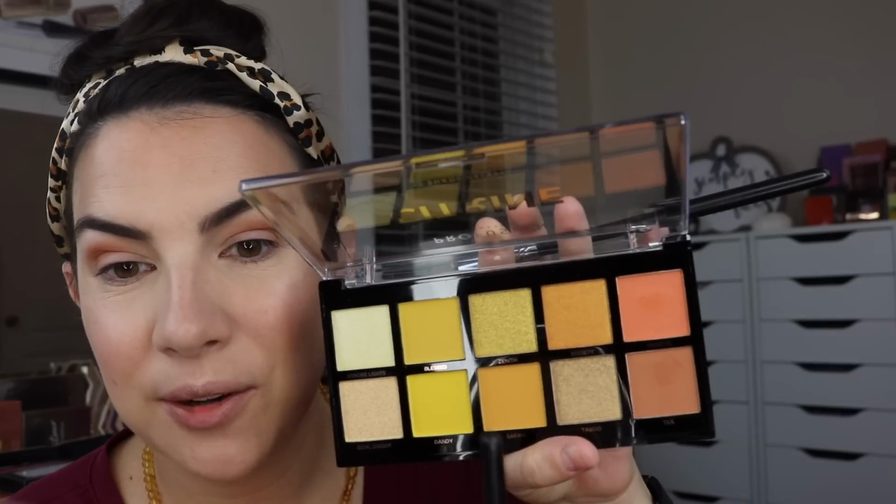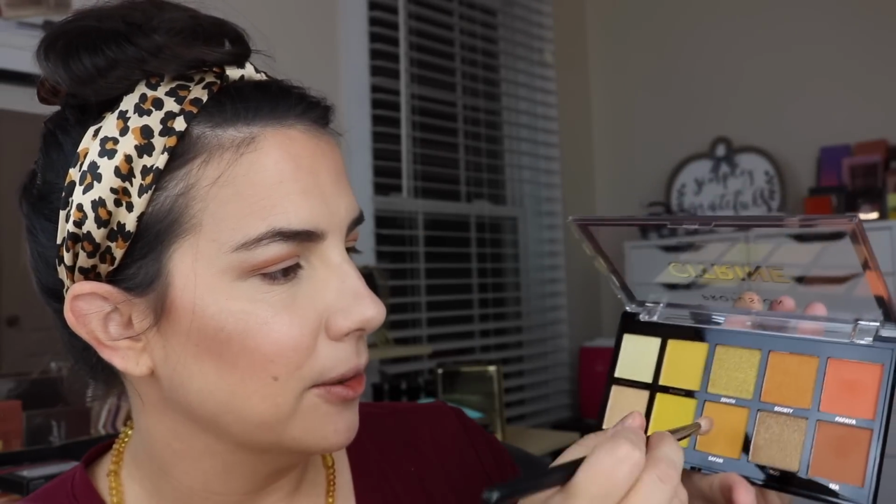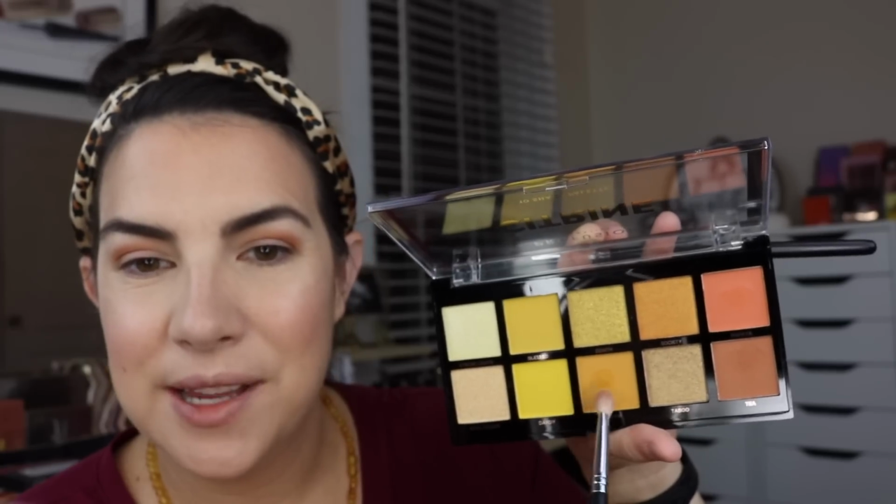Let's go to this shade called Safari here. We've got mattes right here. Blessed, Safari, Papaya, and Tea are your mattes. So Safari looks like the most, if I had to label one of these honey mustard, that would be it. And then we've got our brighter yellows. So I'm thinking about sort of pulling that color idea in with this crease, kind of around the crease.